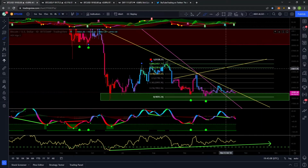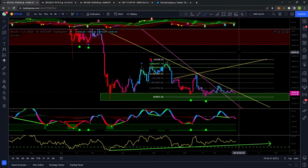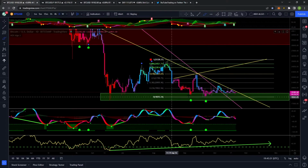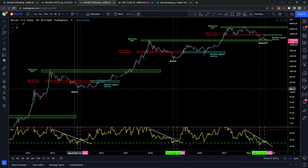I mean, let's face it, the market has been absolutely chopping sideways. We're all sick of it, and it could be a lot longer. If we look at when Bitcoin formed a bottom, you guys know that I am claiming that I think the bottom is in or very near. If that is the case, we could still just trade sideways for such a long time.